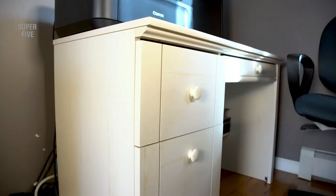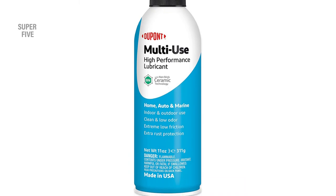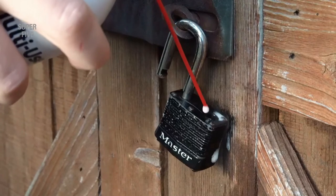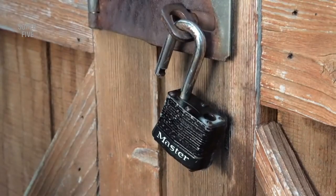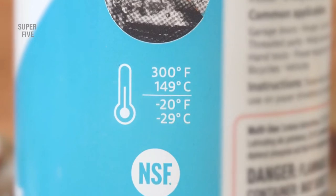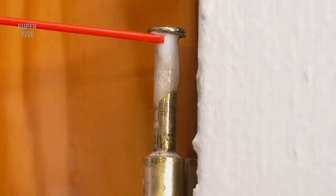Product specs. Ingredient: silicone. Application type: spray can. Indoor, outdoor: both. Enhanced with Teflon for increased wear protection and lubricity. Contains corrosion-resistant additives. Wet-style lubricant provides maximum long-term lubrication. Highly water-resistant. For general purpose use.